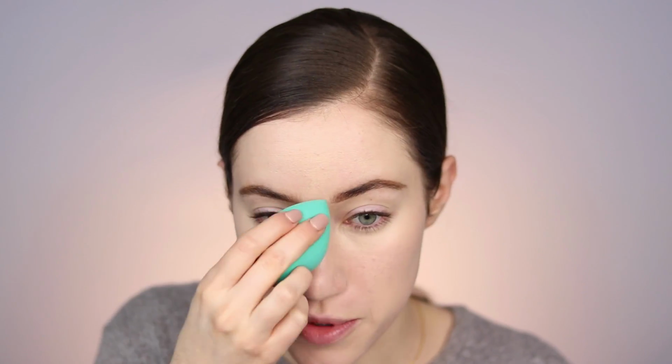I'm not. Oh, I hope we can recover from this because the primers felt nice, but this foundation is not doing the primers any justice. If you can't tell, I'm kind of mad at this.